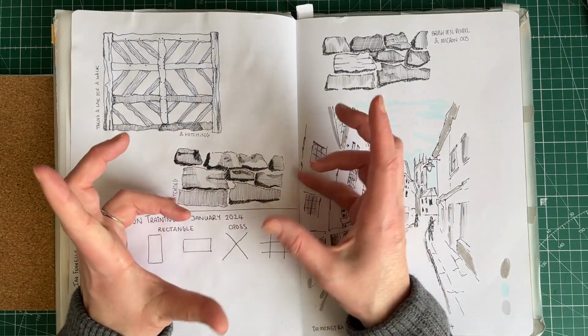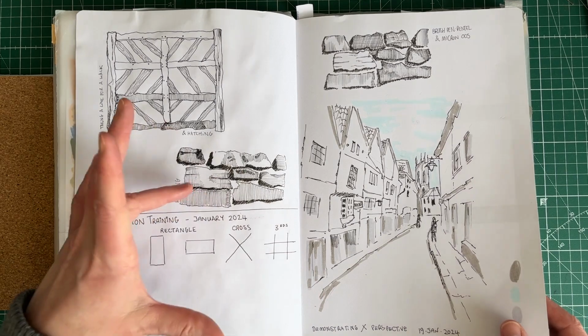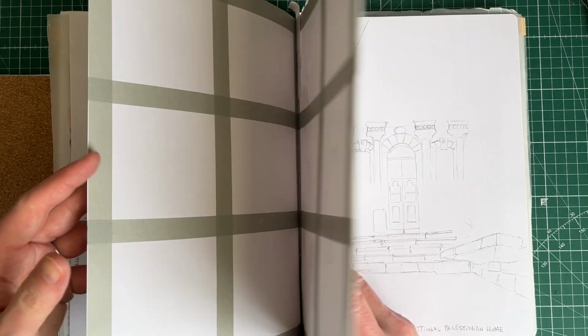See, I need to find a way to incorporate kind of like pen work within what I do, because when I see that, I like it. I get bored of just doing that by itself. This was a page I split up to do studies and then haven't found the time.